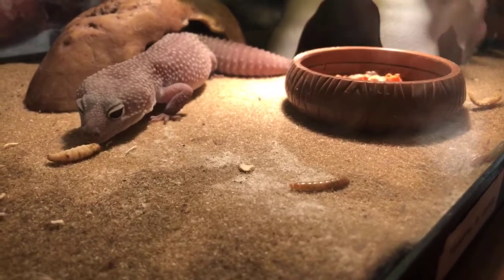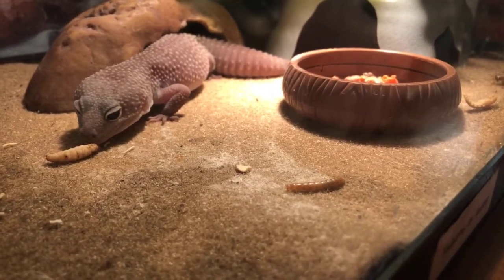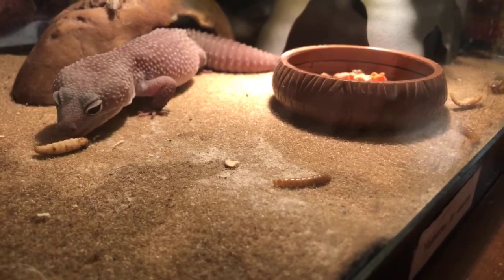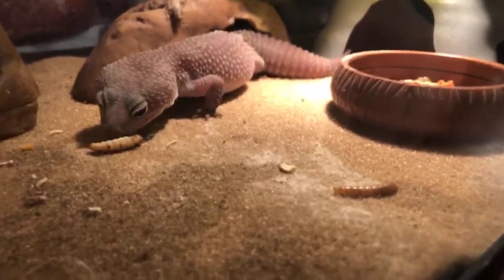Yoshi's checking out that waxworm. They couldn't find their food. And then Douglas is asking if the gecko is similar to the one in the Geico commercials. Absolutely, except Yoshi does not speak, and clearly she is not green.